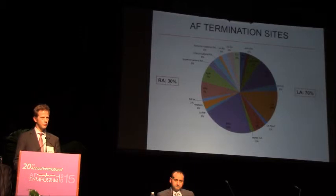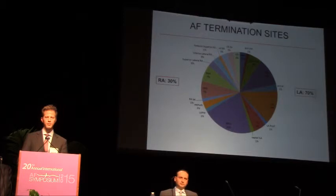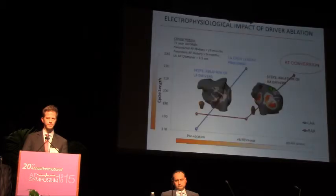And this is more or less the same conclusion for the AF termination sites. You see that the veins were probably the sites where we had most of the termination, in 30% of the cases, but in some of these patients where we had PV termination, of course, they received ablation at other sites before, so conclusions are a little bit difficult. But otherwise, you had termination at the right sites in 30% of the cases, and it could be located everywhere.